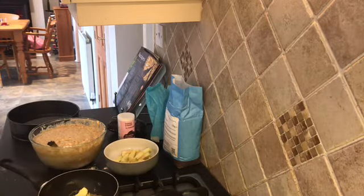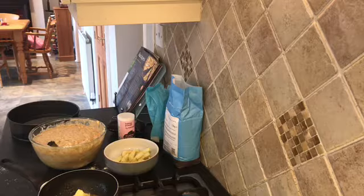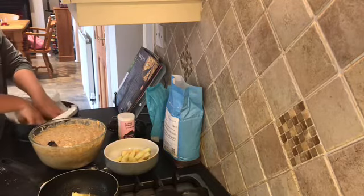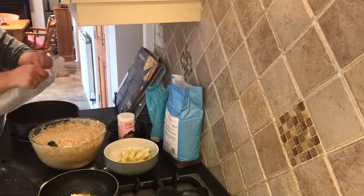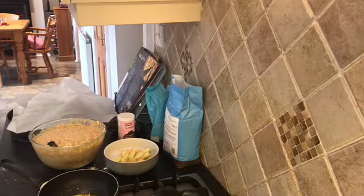This just takes an hour, so I'm cautious that I don't have an hour. And I'm running out of parchment paper, so I might use parchment paper and parchment.